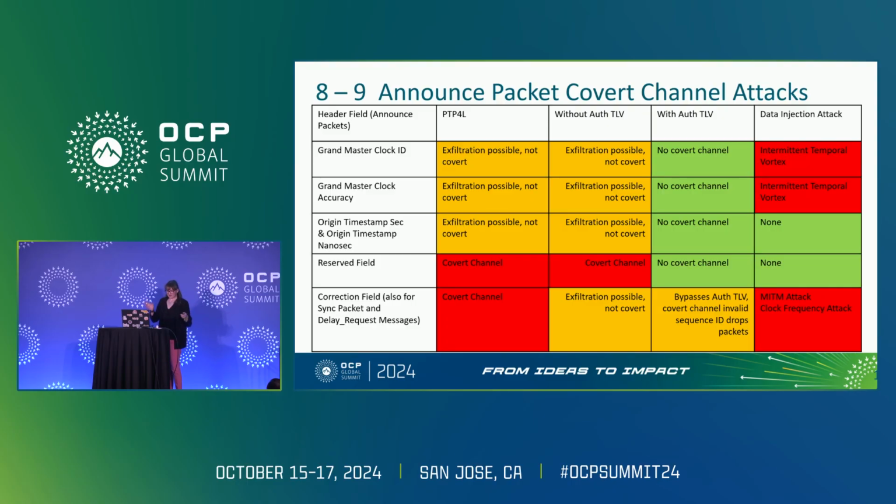As I showed in a little table, if it's red, it means there was a covert channel or a data injection attack that we were able to successfully complete. If it's green, there was no covert channel or no data injection attack that we were able to successfully complete. And if it's yellow, it means it's not fully covert, but because there is an exfiltration possible, it does need to be further looked into.